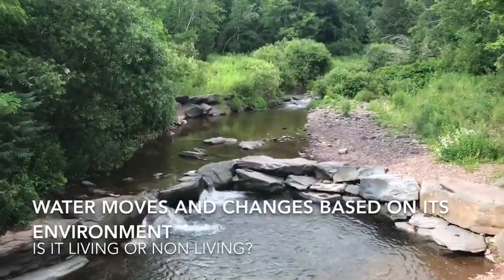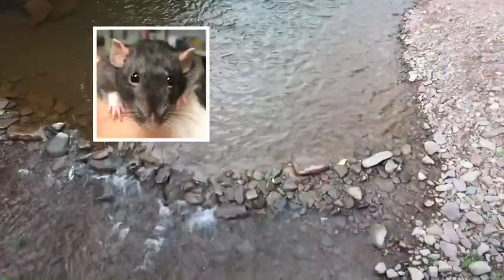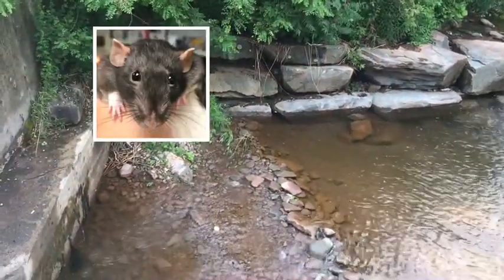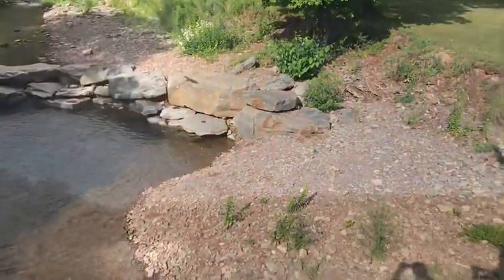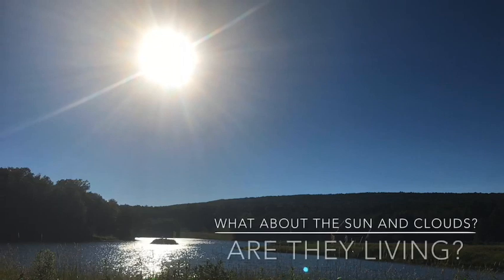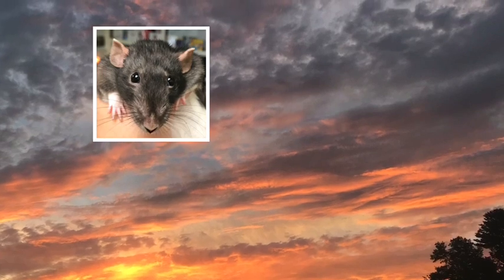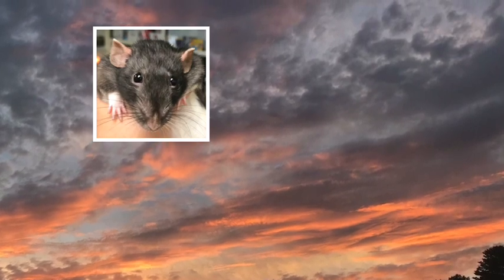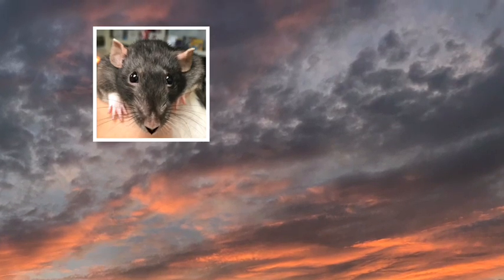Water moves and changes based on its environment. Is it living or non-living? Water does not eat, grow, or reproduce. So even though it changes, dependent on its environment, it's missing 3 out of the 4 rules for living things. What about the sun and clouds? Are they living? The light and heat from the sun and the rain from the clouds make all life on Earth possible. But the sun and the clouds themselves are not living.